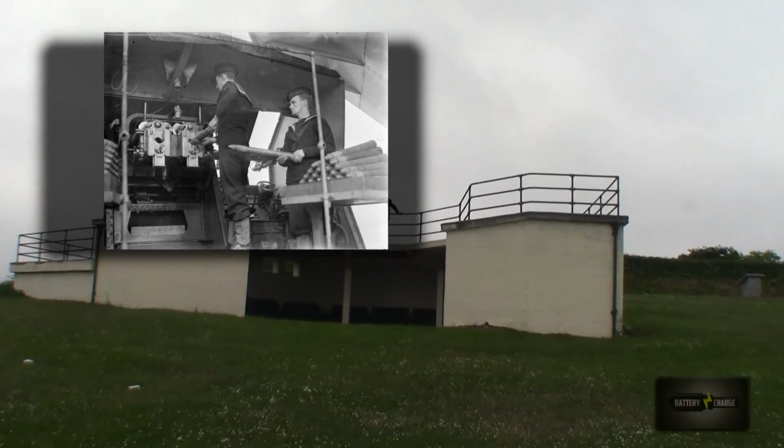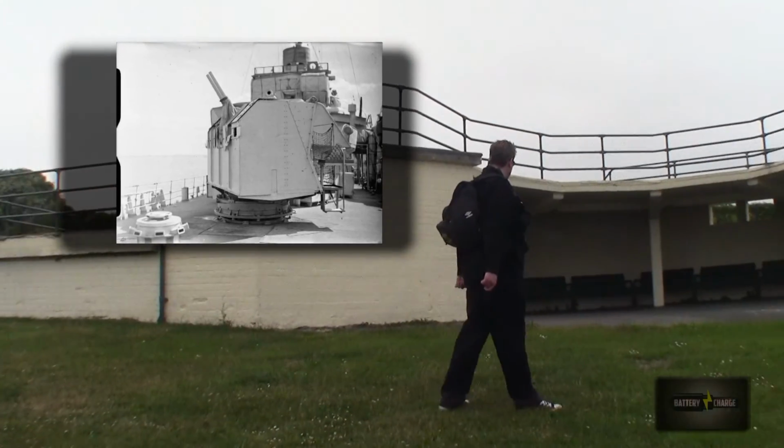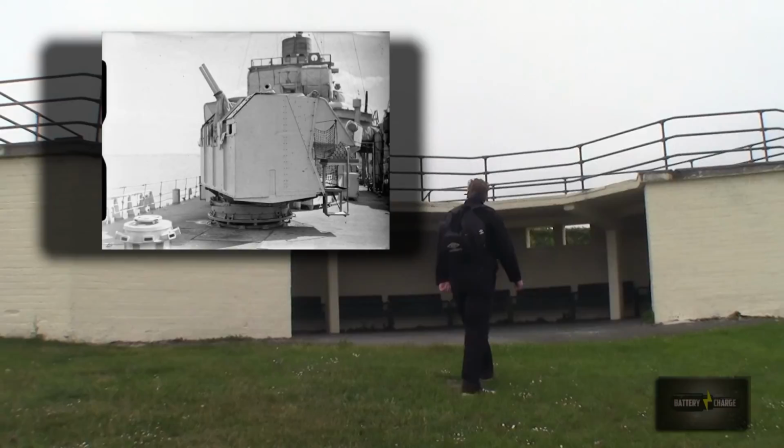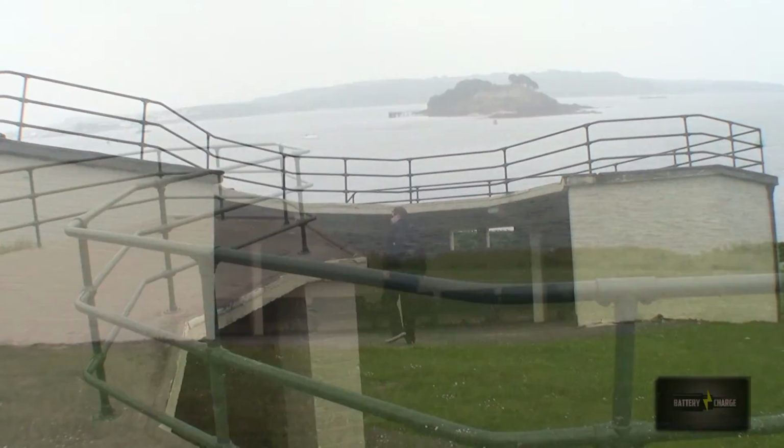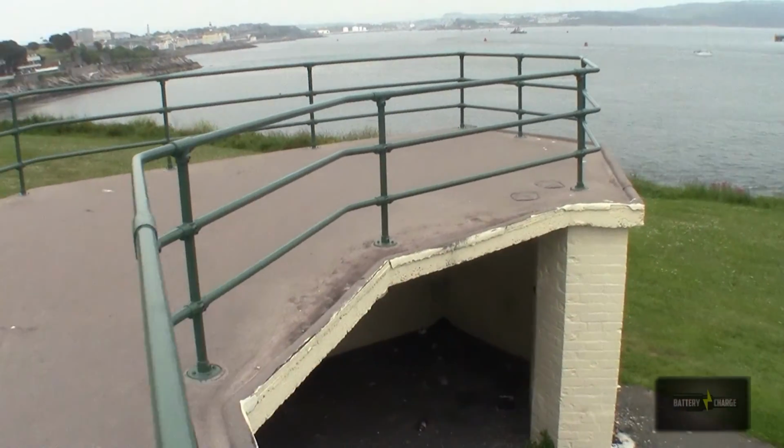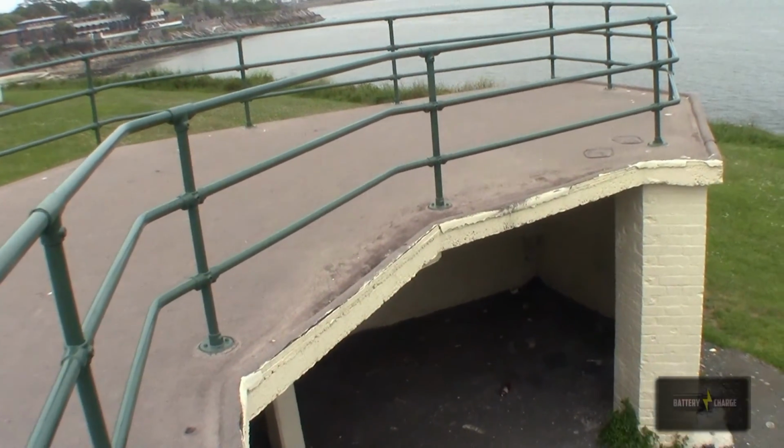Sources suggest that these were much more efficient than the 12-pounder QF guns. This could well be why Battery B over there wasn't armed in World War II. According to sources, twin 6-pounder QF guns are 2.24-inch caliber, which is 57mm. And on a side note, were also used as armament on the first tanks used in World War I.